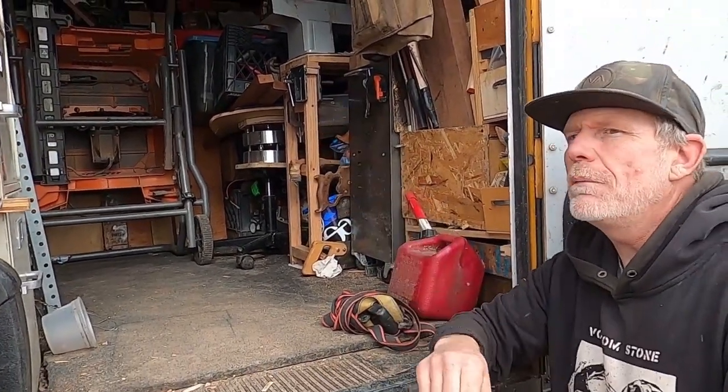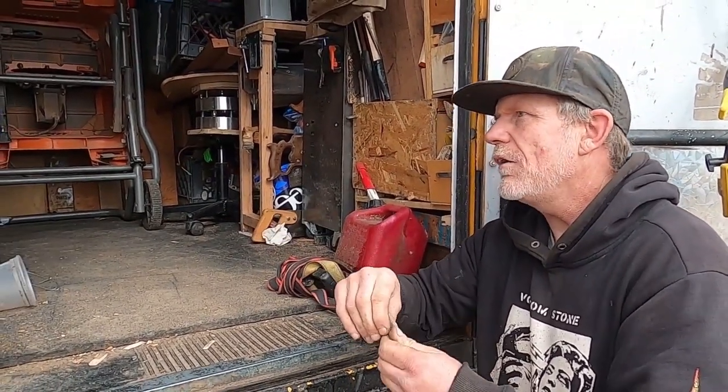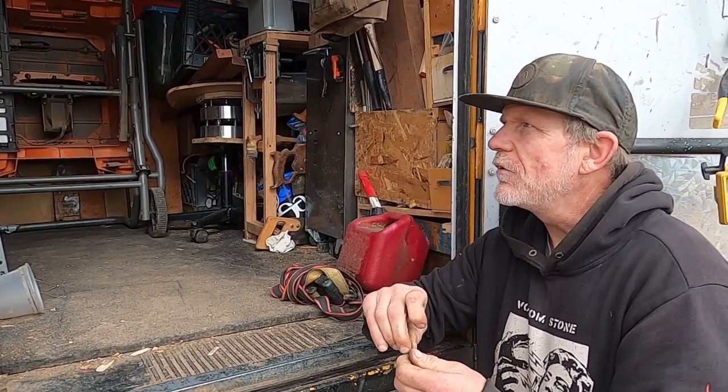This is full of hand tools, my power tools, like drills and Makitas, and the file cabinets are such a nice touch. They lock so nicely. Everything just stays in place.